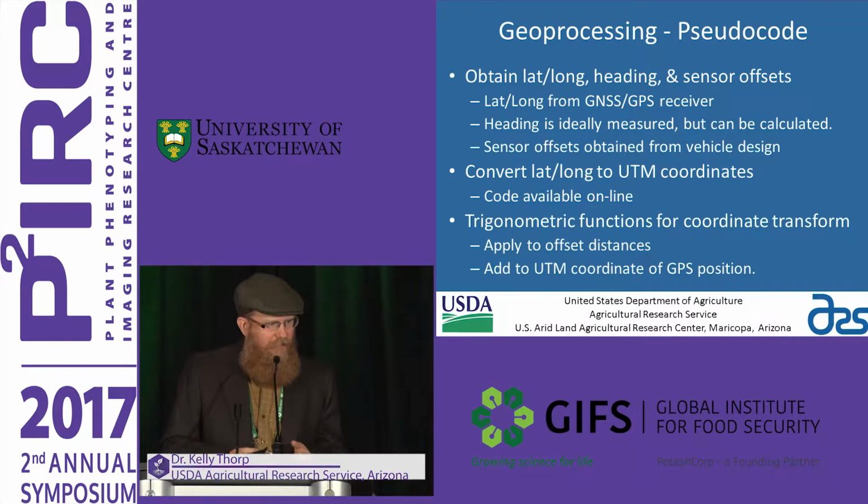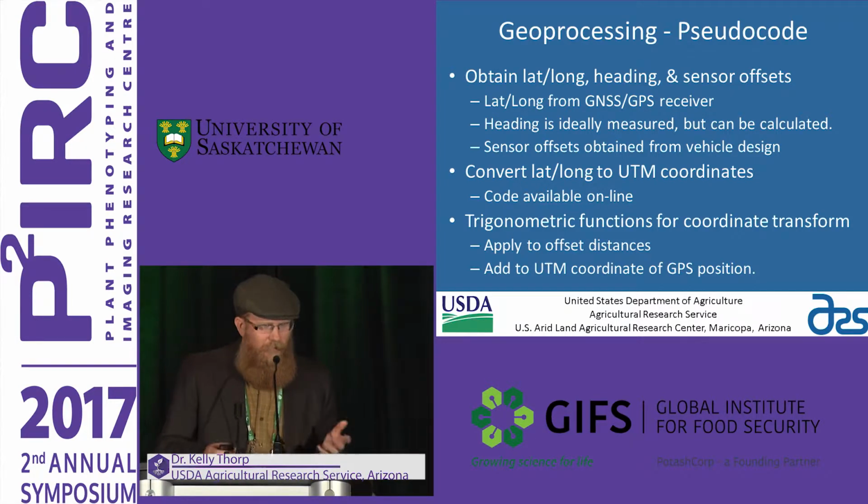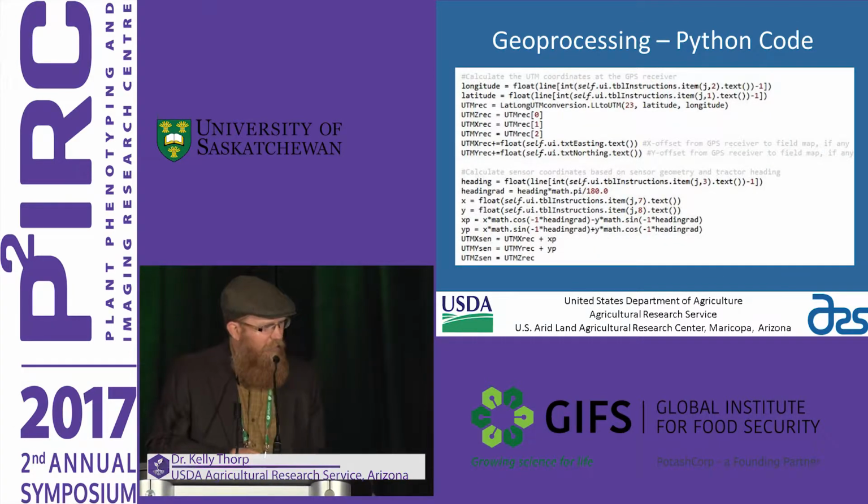So in terms of the geoprocessing algorithm, the main steps are to obtain lat-long, heading, and sensor offset information from somewhere. Again, the lat-long comes from your GPS receiver. The heading is ideally measured independently, but it can be calculated from a history of GPS points, although there are some issues with that I'll mention later. And the sensor offsets come from your vehicle design. There's code available online for converting lat-long to UTM coordinates. And then it's basically trig functions that are used to do the coordinate transformation to calculate the position of each sensor independently. This is the same thing in Python code.